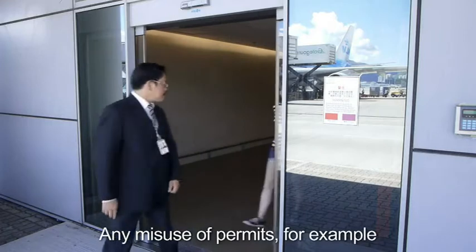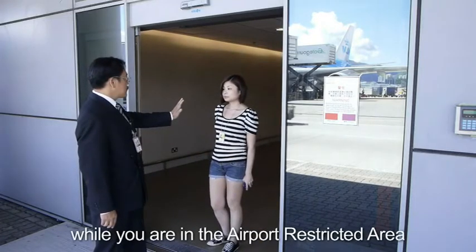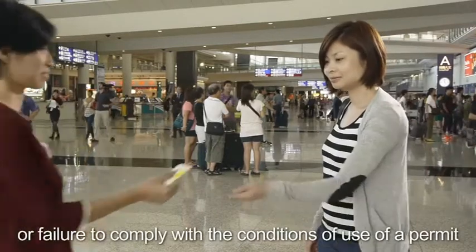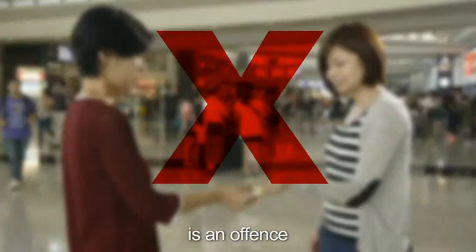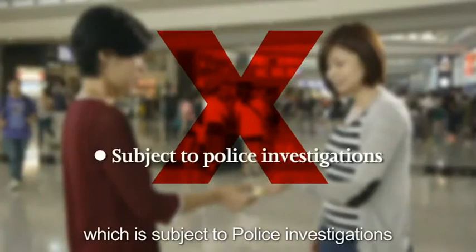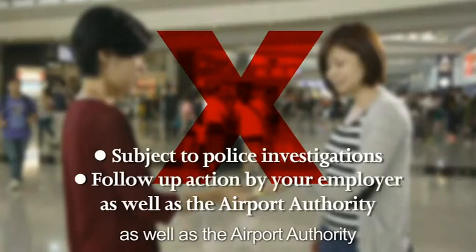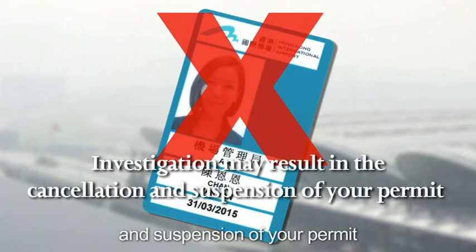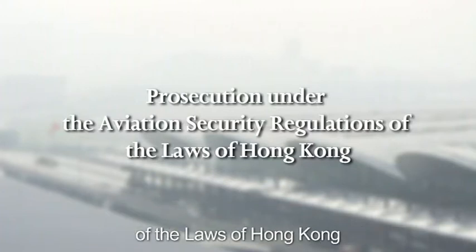Any misuse of permits, for example, failure to display your airport permit while you are in the airport restricted area, or failure to comply with the conditions of use of a permit, is an offence, which is subject to police investigations and follow-up action by your employer as well as the airport authority. The investigation may result in the cancellation and suspension of your permit, as well as prosecution under the aviation security regulations of the laws of Hong Kong.